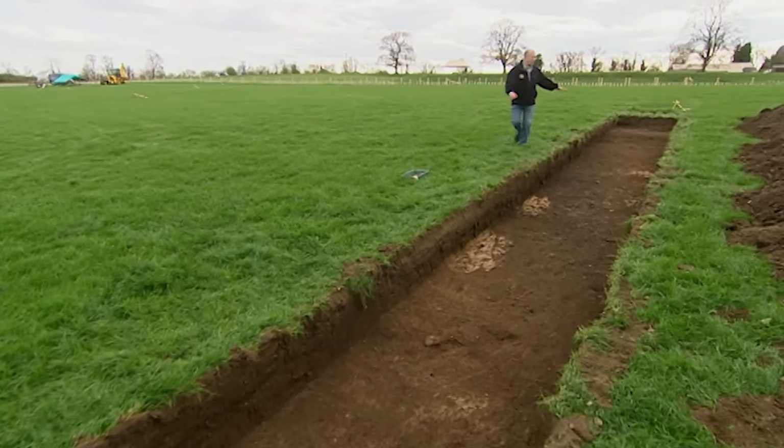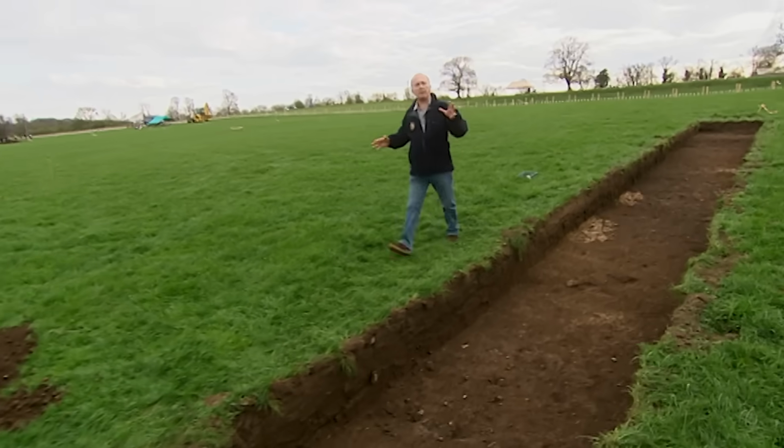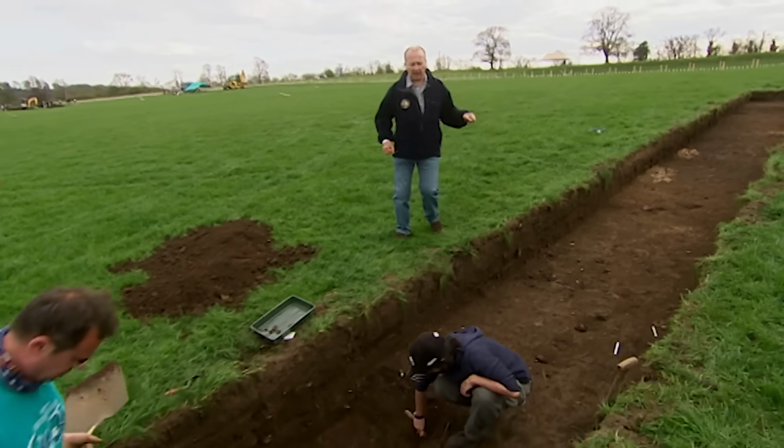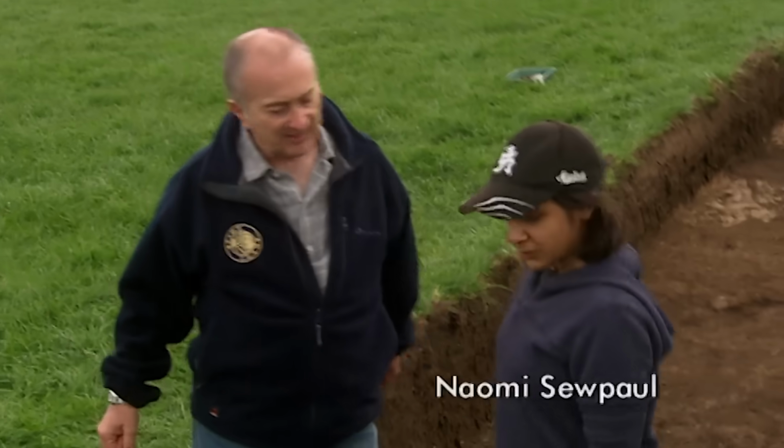We put this rather long trench in here because earlier today John did some geophys here and he came up with two things which look suspiciously like ditches. Naomi, can I come in your trench? Of course you can. Have you got the ditch? We have got a ditch, we are in one of them.